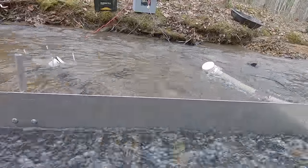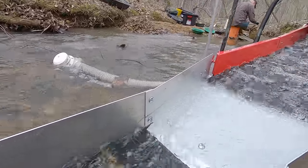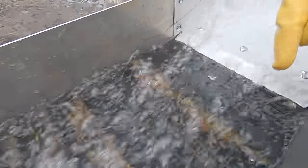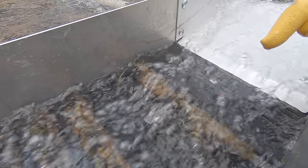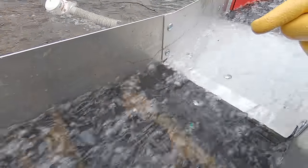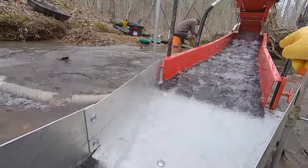The news is the long-time setup seems to be working. The reason I know it's working is I don't see any color down here. Nothing. I've been looking in between buckets all day. I'll clean this mat out separately in the end, but if we don't find hardly any gold here, then we know the upper sluice box is doing its job.